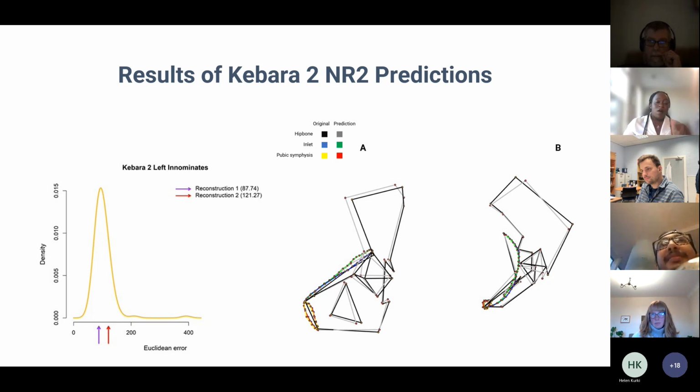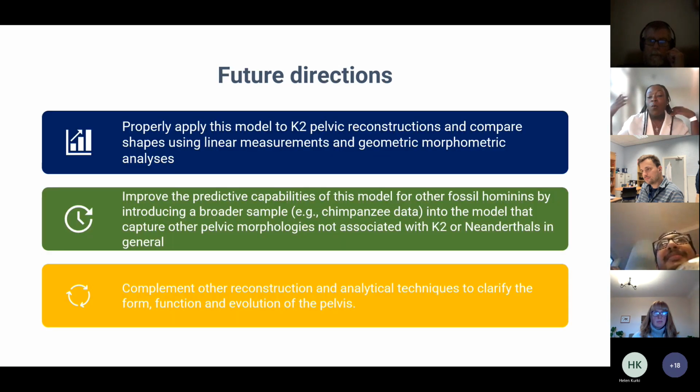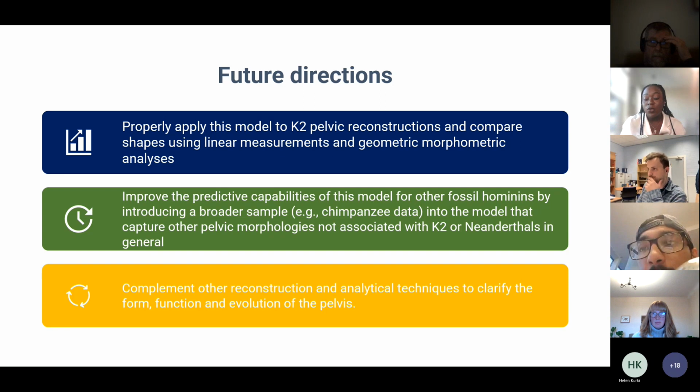So what's the purpose of all of this? What I want to do, hopefully somewhere in between my postdoc research work, is to properly apply this model to the Kabwe pelvic reconstructions and recreate the 3D reconstruction using the information from this project. Then compare some of the linear measurements and geometric morphometric analysis to my original reconstruction. The idea is that we want to improve the reconstruction as best as we can.